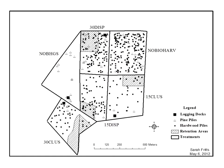And so you can see that there, at least visually from this side, it sort of looks like, from a relative sense, the retention goals were accomplished with almost, well, in this particular block, no hardwood biomass piles for the no biomass harvesting guideline treatments, and the most where there was no biomass removed, and then you can see where the 30% and 15% drop out.